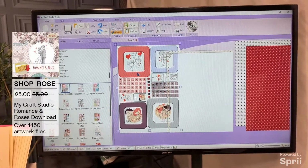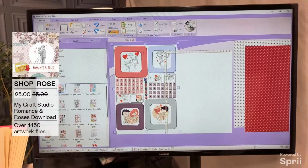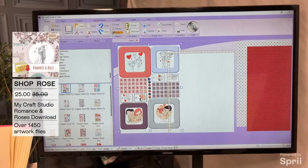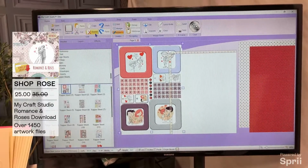Look at all this that you can work with. And again, for those working with your Scan and Cut, print them out, scan them in, let it cut, and then you've got all of that workability. So let's make a little quick card for you.